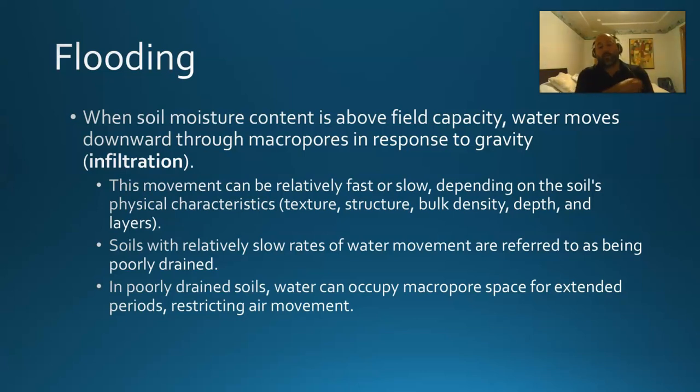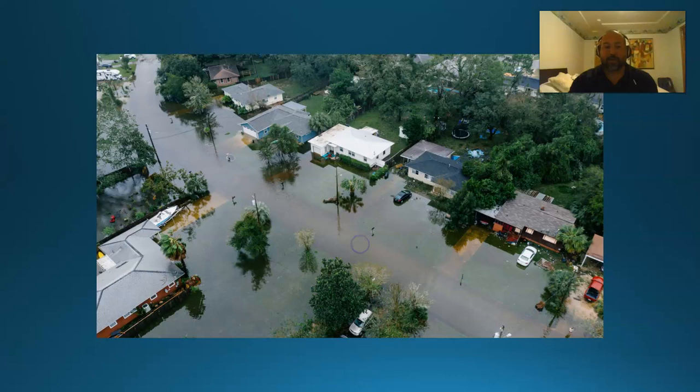Your soils with slow rates of percolation are going to be poorly drained soils. And in poorly drained soils, the water can occupy the macropore space for extended periods of time, which is going to restrict your air movement. And remember, our best soils are going to be half air and half water in the pore space. So if all your pore space is flooded with water, it's very bad for your soil. And if it's very bad for your soil, it's very bad for your trees.